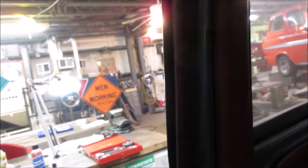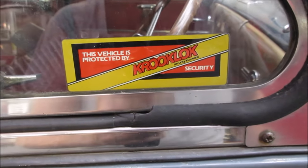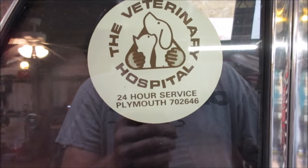How would you access that? It's like somebody already did this. They pulled the trim off, getting into it. This vehicle is protected by Crook Lock, and either they liked a vet or they were a vet.